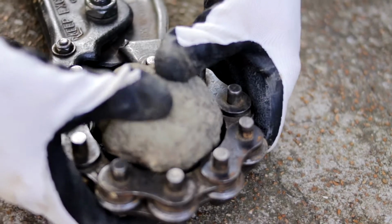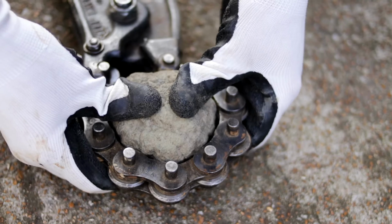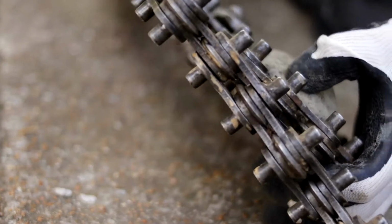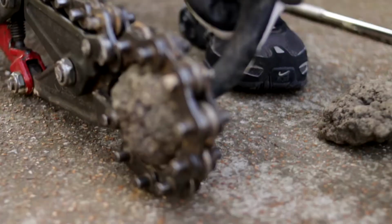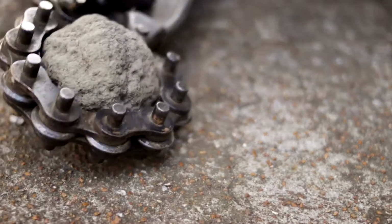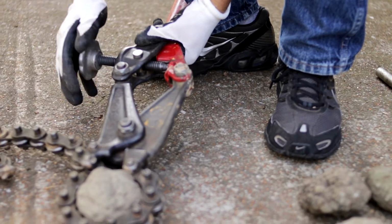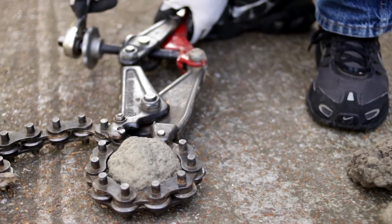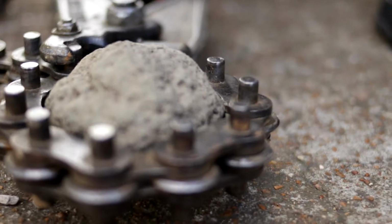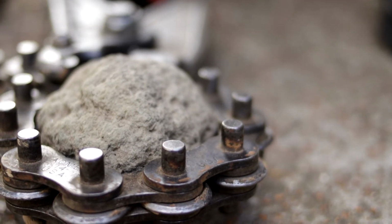You want it loose enough to work with it, but you don't want it too tight, because then you won't be able to adjust it. You can start to tighten it. There, that's about as good as I'm going to get it. It's not quite equal, but I don't think it has to be perfect. It's difficult. And then you just slowly take your time. You don't have to do this rapidly, you just want it to crack in half.